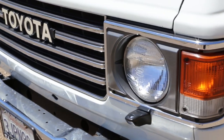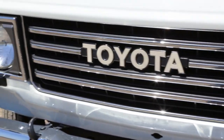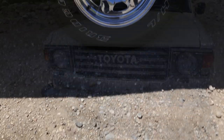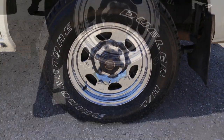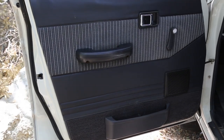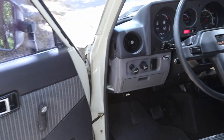This truck is a 1986. It has 190,000 miles and change on it currently. All upholstery, carpet, headliner, all of that's all original. There's some minor wear, it's not really wear so much as a scuff on the headliner. I'll give a shot at cleaning it.